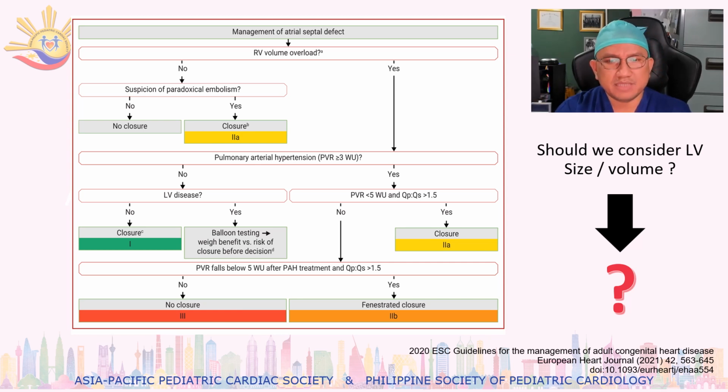Based on the European Society guidance of 2020, the indication for closure in the management of atrial septal defect is mostly based on right ventricle volume and also pulmonary hypertension. For the left ventricle alone, it is not clear enough. So that will be a question: should we consider the left ventricle size or volume as an indication for ASD closure?